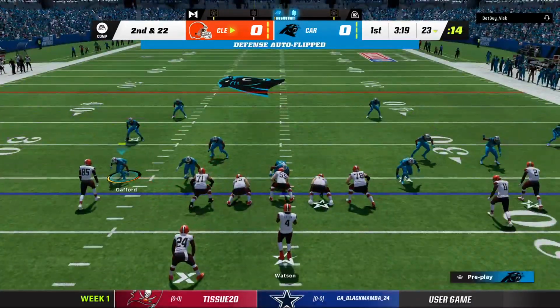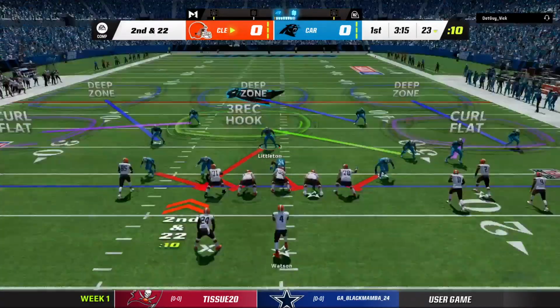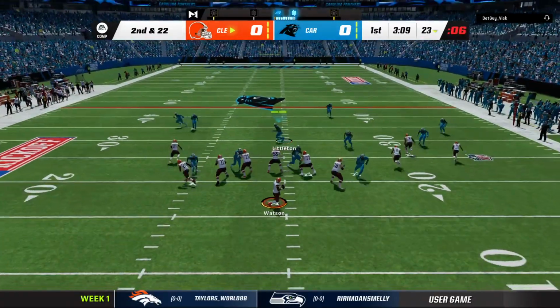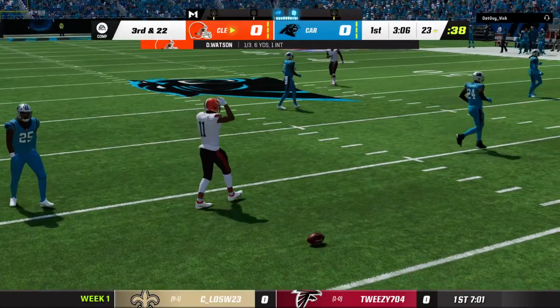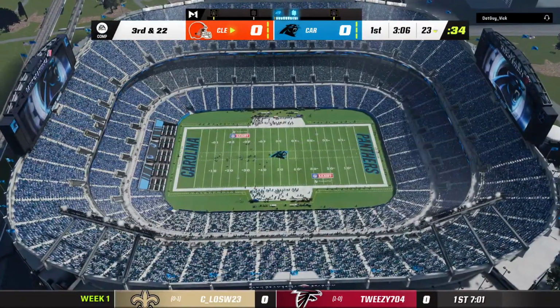That huge loss on the sack makes this job much more difficult. It's now 2nd down and 22 yards to go. A shotgun snap for Watson. And his throw's going to be incomplete. And this drive is almost over before it began thanks to a great defensive effort.